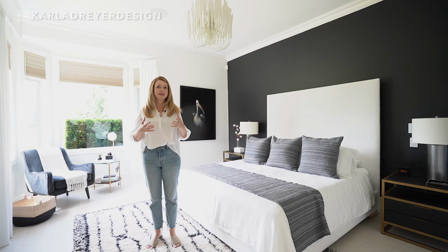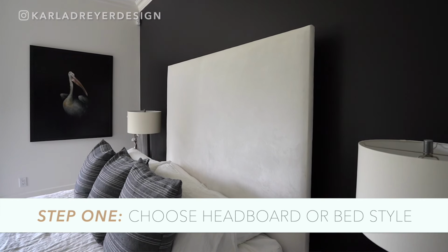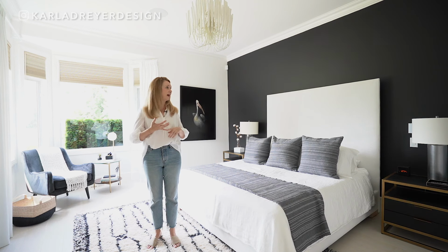The first thing we did was choosing the headboard. So the homeowner really wanted something in a real soft, almost like a velvet material, and she wanted the headboard to be really high. So the first thing we did was picking out the height and the material of the headboard.